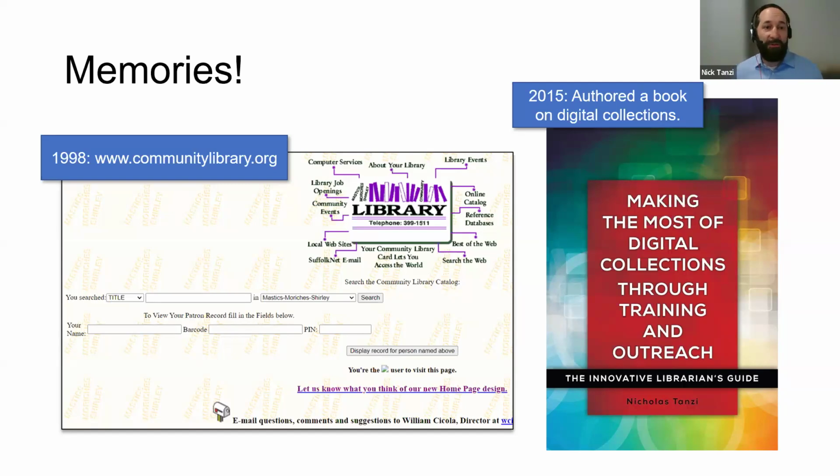That was a challenging time early in my library career because it was a lot of change. The before times, before the internet, and then all of that churn and some of those statements like libraries are doomed because of the internet, when in fact it became a period of incredible growth, right? In particular in digital collections. But it was a lot of change, and that's kind of what inspired that first book I wrote, Making the Most of Digital Collections Through Training and Outreach, which was a response to how do we train staff? How do we promote all of these collections that are changing so rapidly?